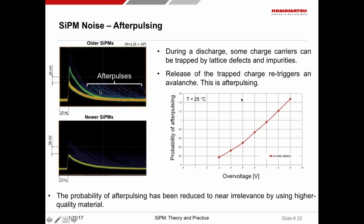An afterpulse results when a recovering microcell releases charge that was trapped during the discharge. That released charge can re-trigger the microcell. As we said earlier in the presentation, there is no such thing as dead time. If there were, there would be no afterpulses. So release of that charge can re-trigger an avalanche. So a firing microcell can fire at least one more time, perhaps even more times. You could have afterpulse after afterpulse.